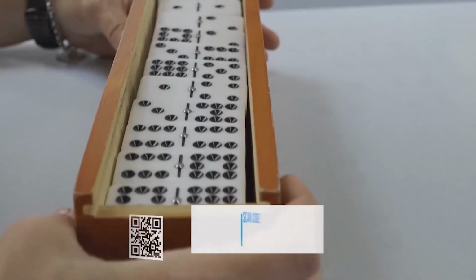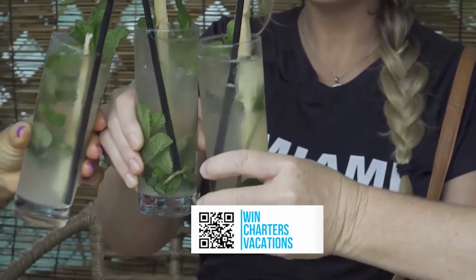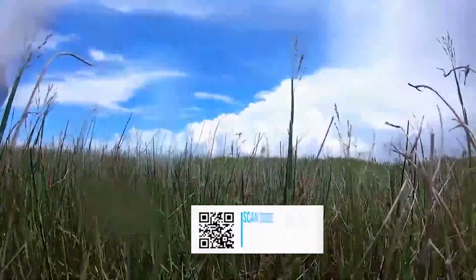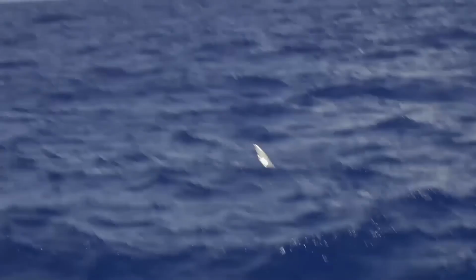Wow, what an amazing time we've had in Miami. We've experienced everything from Little Havana's Cuban culture to the excitement of the Everglades alligator farm and had an epic offshore adventure. Miami is a great way to take it outside.